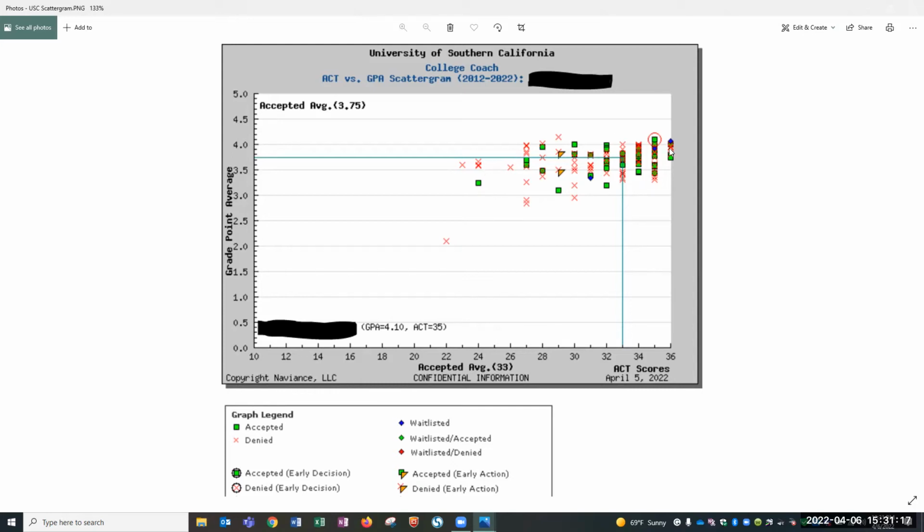But when you look at this overall, this student must have had something that distinguished them, that gave the admission committee the desire to admit the student because their profile is not like any other student around them. So if your profile in Naviance, or if you're using another platform, is more of an outlier and there's only maybe one other student near you, that school, I would say, would still be a reach because there had to be some sort of special interest in this student that outweighed everything else.